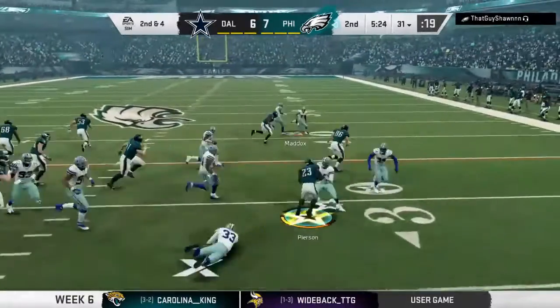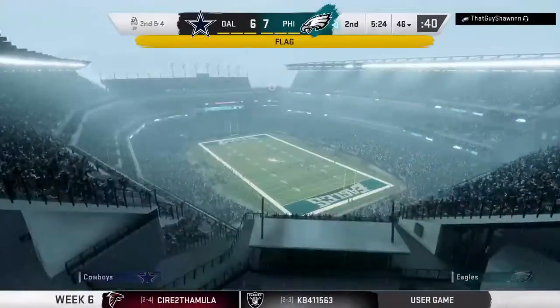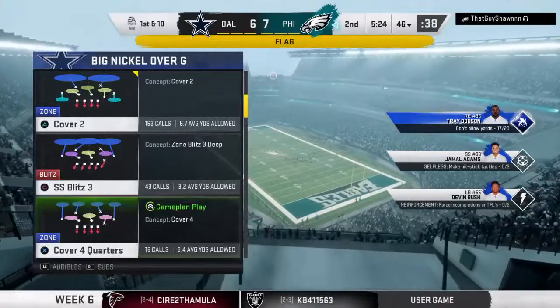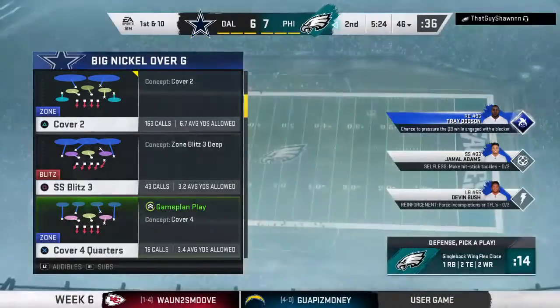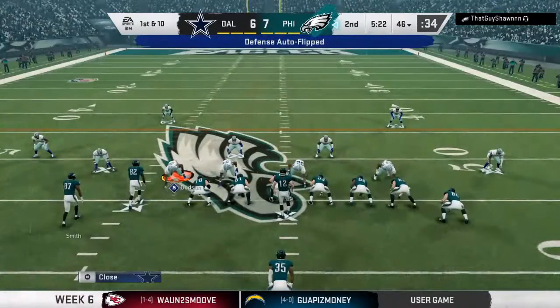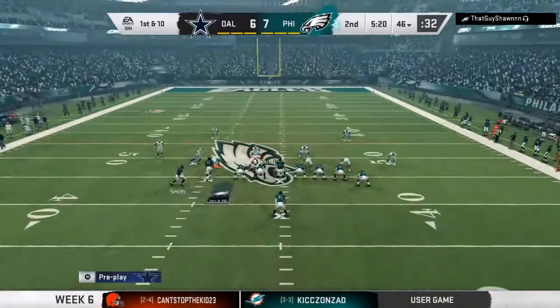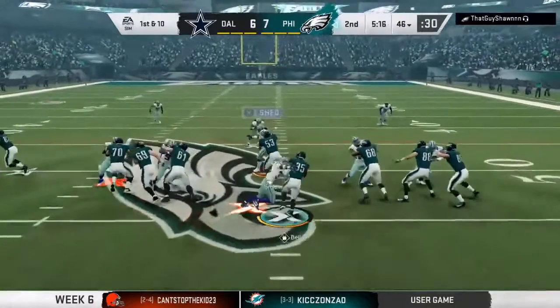On second down now, Pearson. And he's going to be brought down by the face mask. Here come the flags. This is going to get him a first down. So that flag will cost him 15. And it doesn't matter anymore how you get the face mask. Any part of it, that's going to be 15 yards. And now it's 1st and 10. A big mistake, especially when you factor in the personal foul yardage.